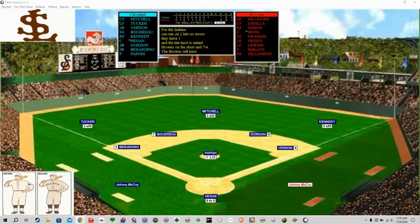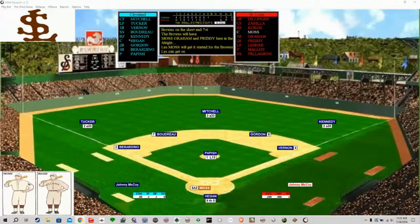The Browns will have Moss, Graham, and Pretty here in the ninth. All right. Moss will get it started for the Browns. Lest he can get on, Moss 0 for 3. Batter in the box. Waits for the pitch.